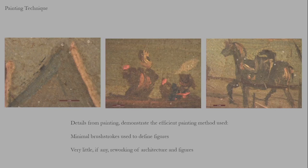And looking closely at the painting with photomicrographs, the figures and architecture are done very efficiently with very few brush strokes, but the effect is quite convincing of what it's supposed to be depicting. There's also very little evidence of built-up paint, which would suggest that the artist did not rework the painting. The artist was likely quite proficient in painting and was probably not an amateur.